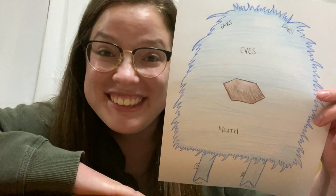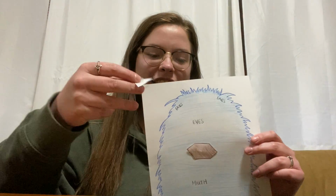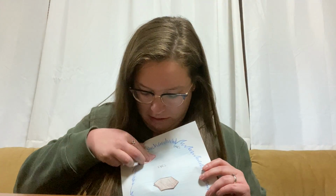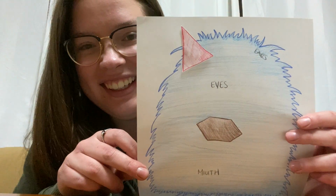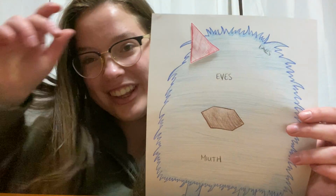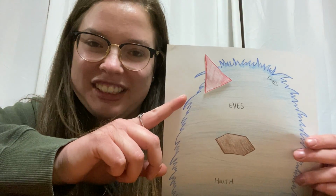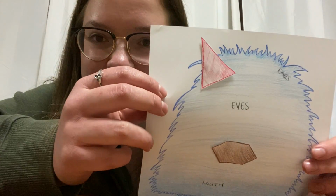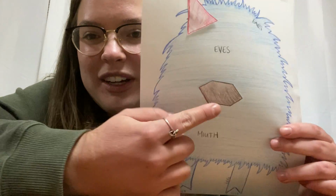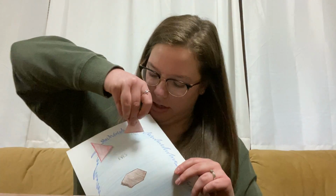We should put his ears on. Okay, let's put on his ears. We have this ear. We'll put it on right there. What shape is that ear? It's a triangle. That kind of looks like the top of our tower in our princess's castle yesterday. That looks very similar. And what color is this triangle? Red. Good job. And what color is his nose? Brown. Nicely done, friends.